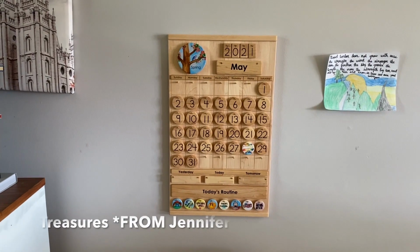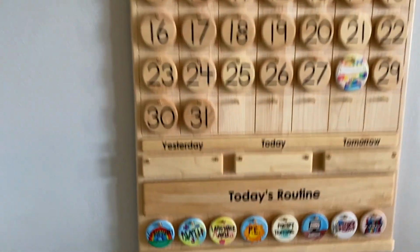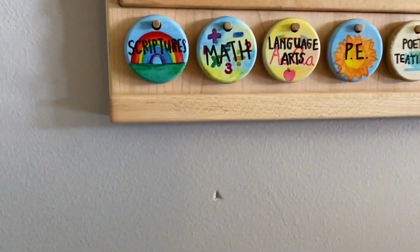I'll just get into it and show you what a typical day at the Hilton household looks like for homeschool. We're doing a fifth grader, a third grader, and a preschooler. Okay, so this calendar we got from Treasures by Jennifer on Etsy, and we use this every day.